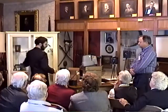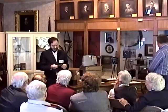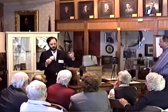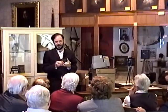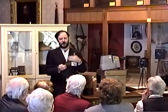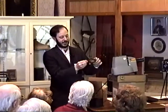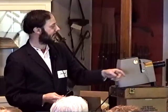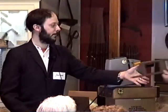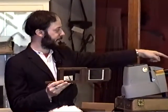And then these lantern slides were made in the studio by taking either the glass negative and putting it face to face with another piece of glass film like that, and that would make a positive. And then that and a piece of plain glass were sandwiched together and taped. And they would have been a standard size so that they could fit into a holder, which would go into a projector like this one.